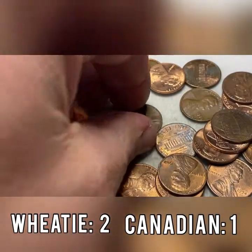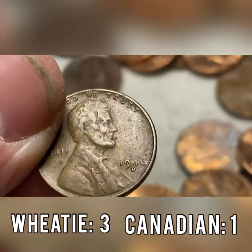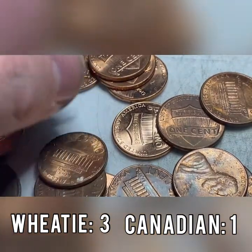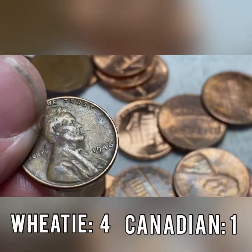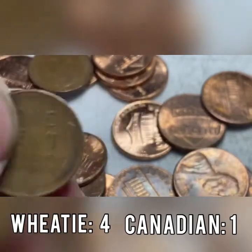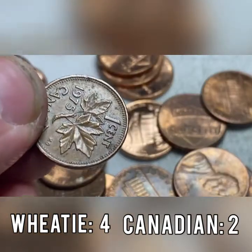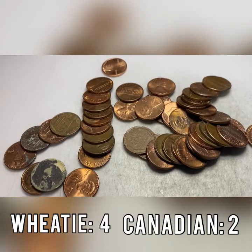Roll number 5 gives us another Wheatie. It's a 1946 out of Denver. That's number 3. Our second roll with 2 Wheaties, roll number 5 had a friend with him. It's a 1946 Philadelphia. So we had the P and the D in 1 roll. That's 4 Wheaties, and out of the corner of my eye, Canadian number 2, also in roll 5. It's a 1975.